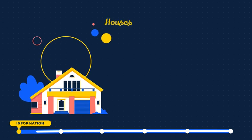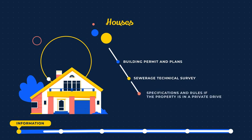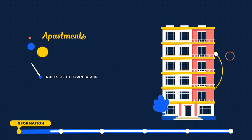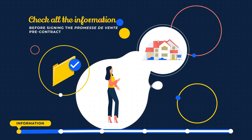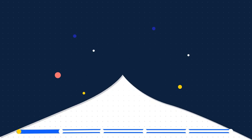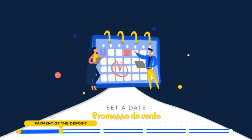For houses, the building permit and planning permission, the technical survey for the sewerage, and the technical specification and regulations if the property is in a private drive. For apartments, the rules of co-ownership and the report from the last general meeting of co-owners. Remember to check this information before signing the preliminary contract of sale, the promesse de vente, to avoid any nasty surprises later on. Next, you can make an appointment with your notaire to sign the promesse de vente.